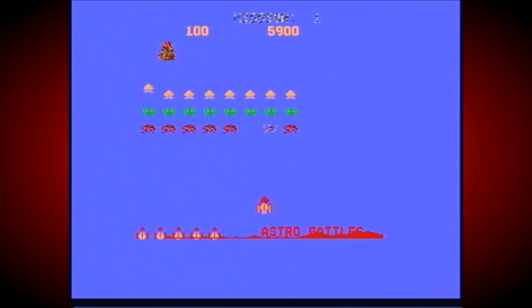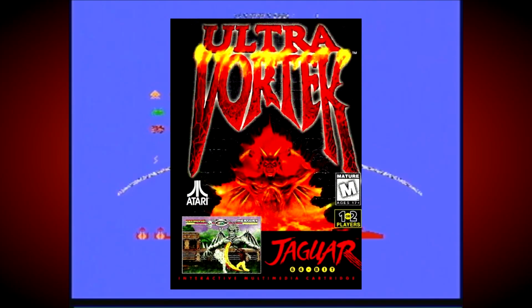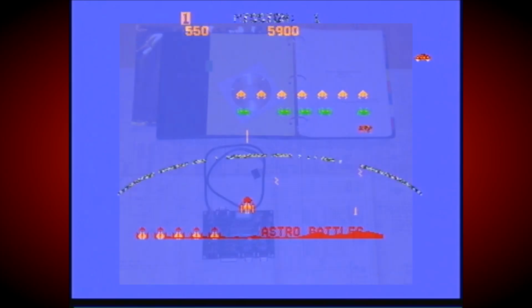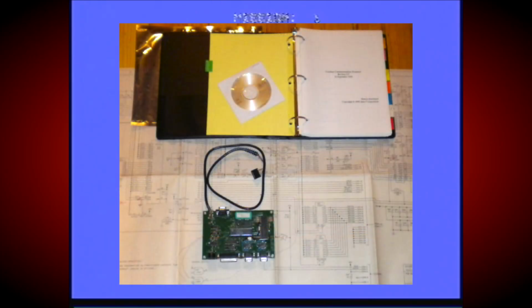Indeed, the Jaguar game Ultra Vortek was actually released with the online mode intact, and you can access it through a special code that you have to input on the keypad. There are quite a few JVM prototypes out there, and people have shown the game working in this way.